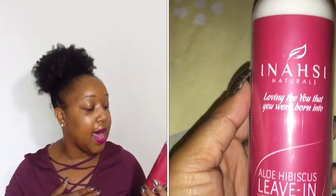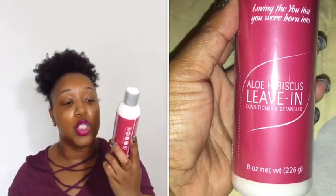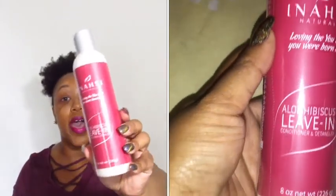And last but not least, the Allay Hibiscus Leave-In Conditioner and Detangler. And this is also a full-size bottle, 8 fluid ounces. Y'all, I'm so super excited, and I hope you guys are too.